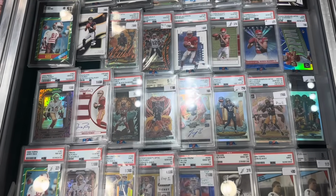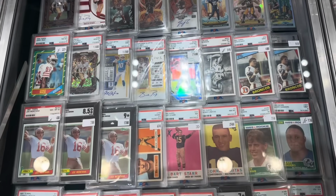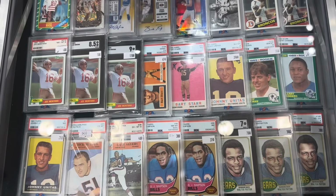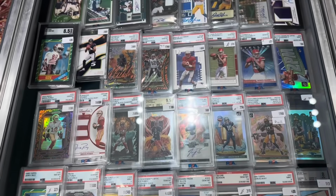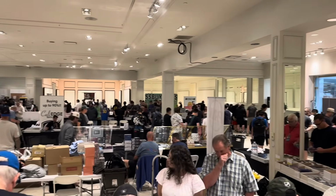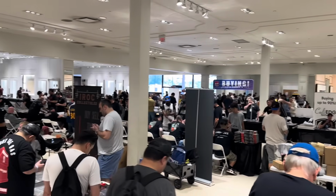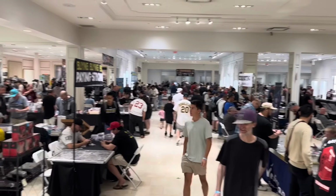Here's some of his football stuff that he's got. A couple of Jerry Rice rookies, a Montana, a nice Bart Starr rookie, some Walter Paytons down there, John Elway's. He's always got a wide variety. Here's a good look at the room. It was pretty good traffic today. Show was a little smaller than it's been sometimes.